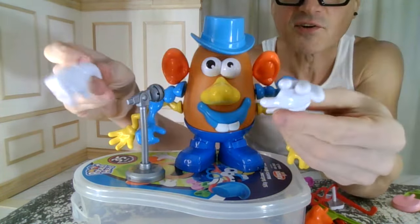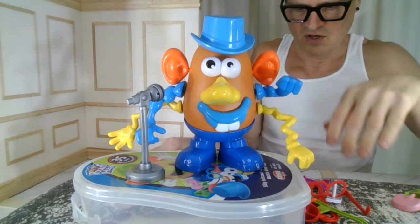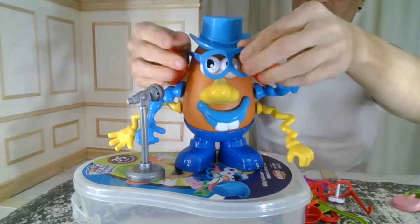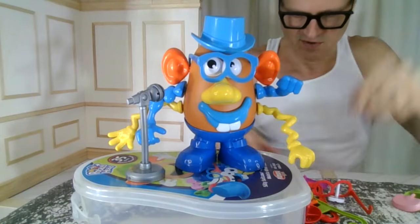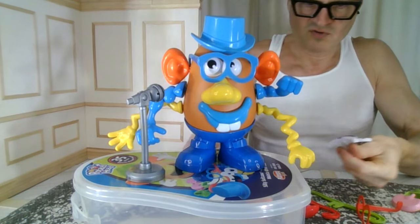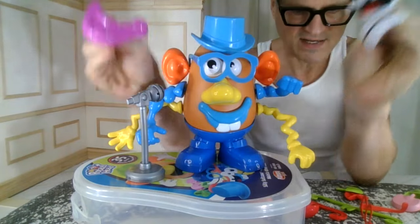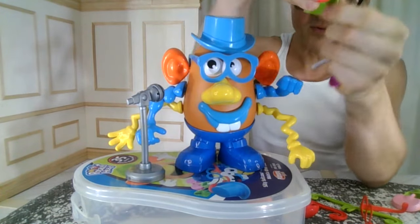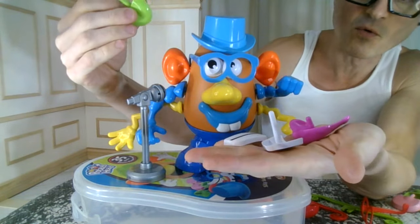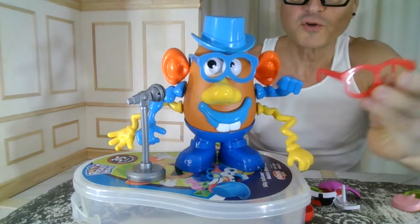We have standard hands, and these two hands. We have two different hats. Oh, and I forgot one of the blue accessories. We have a pair of glasses. We have four mouths, but we also have two tongues, which also work as a mouth. So what is that? That's six mouths. We have two pairs of glasses.